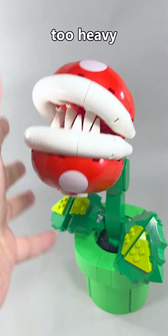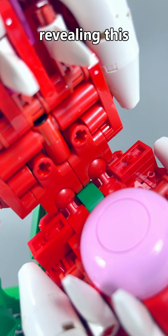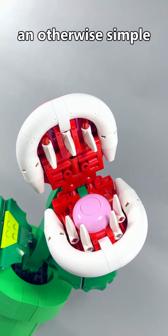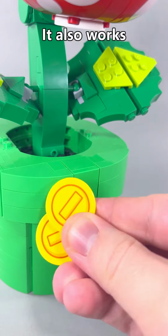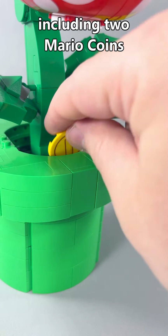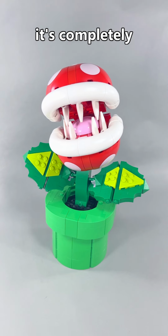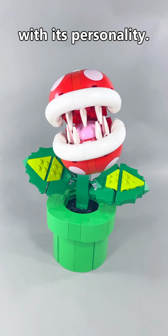The head is a bit too heavy for some poses, but the jaws open, revealing this glorious Technic apparatus holding it together, which closes out an otherwise simple yet intriguing build. It also works like a piggy bank, including 2 Mario coins you can deposit and release as you want. So while this wonderful fella has some shortcomings, it's completely smitten me with its personality.